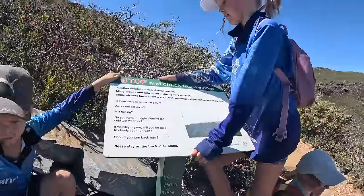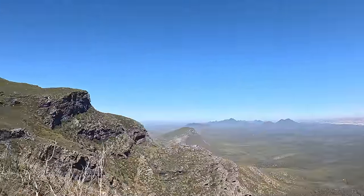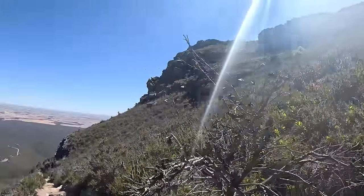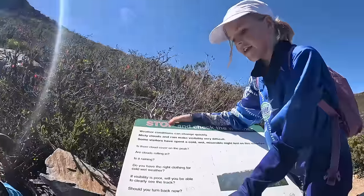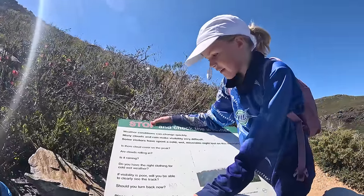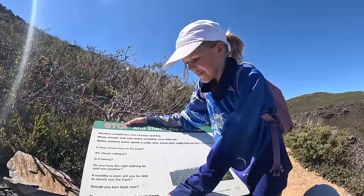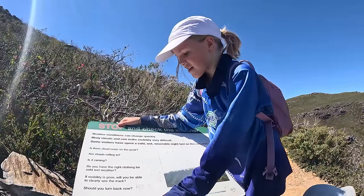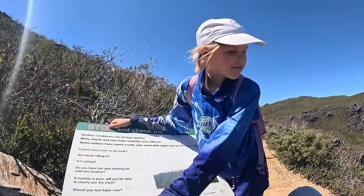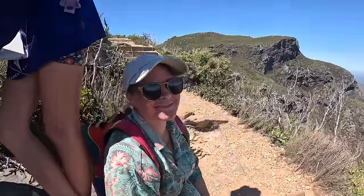Weather. What questions is it asking us, Kaylee? Is there cloud cover on the peak? No. Are clouds rolling in? No. Is it raining? No, even though I am as wet as if it was raining. Do you have the right clothing for cold and wet weather? No. I don't think that's going to be a problem. If visibility is poor, will you be able to clearly see the track? No. Should you turn back now, Mum? No.